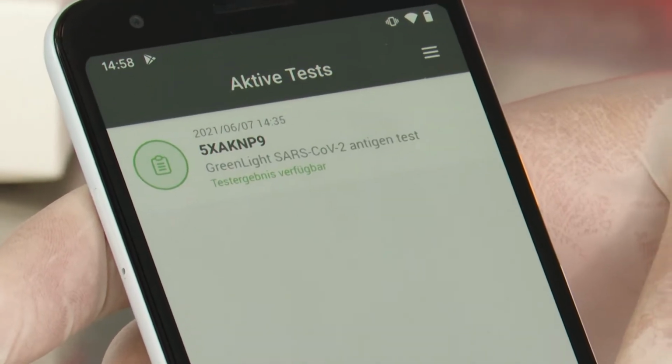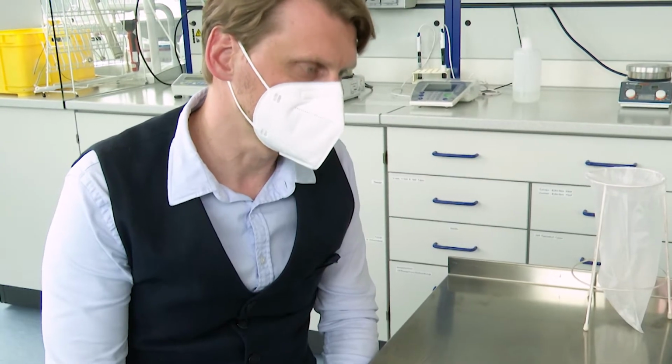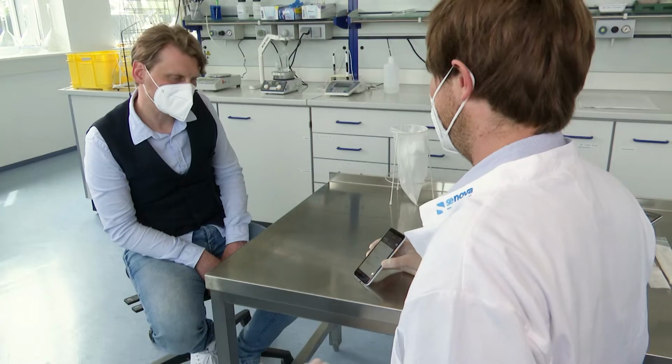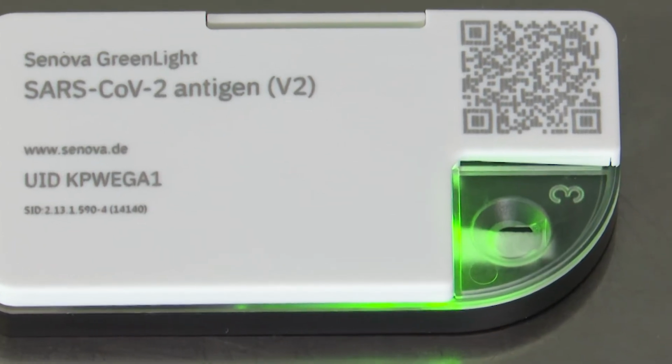The cloud has evaluated the data and provided us with a result. The app also shows that the test result is now available, and in this case the result is thankfully negative. For Senova GreenLight, the future looks promising.